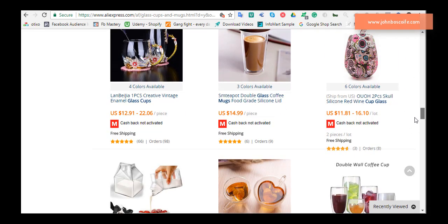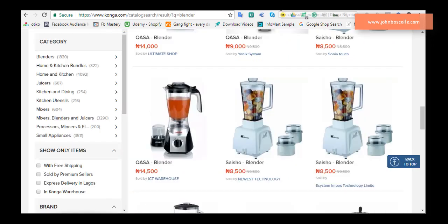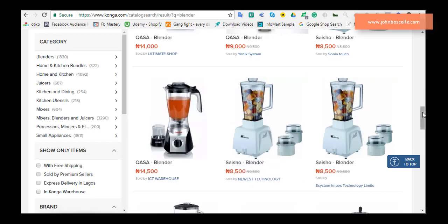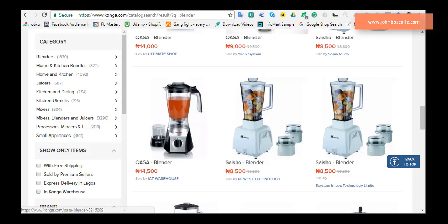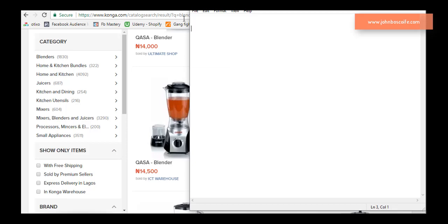So you go ahead and search for a fancy glass cup that would complement the juice blender, because someone who blends juice may not want to sip the juice from his palm, and would need a glass cup. But this is not a way of telling you what to buy. I'm just giving you a random idea of how to find what to buy, because there are several niches and you have to choose what niche you would go for.